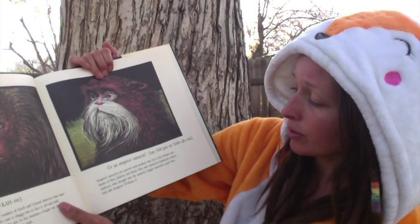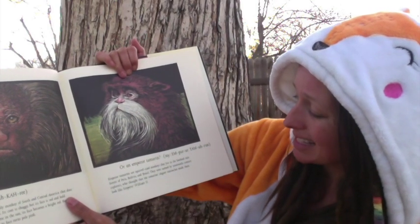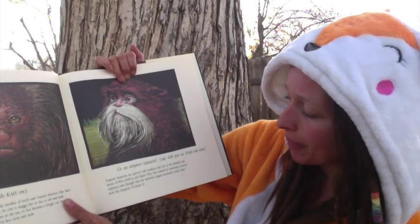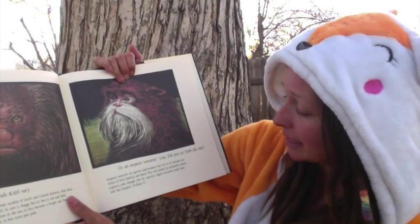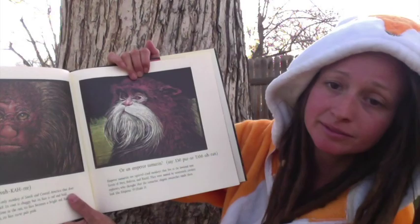Or an emperor tamarin. Emperor tamarins are squirrel-sized monkeys that live in a lowland rainforest of Peru, Bolivia, and Brazil. They were named by 19th century explorers who thought that the tamarins' elegant mustaches made them look like an emperor, William II.